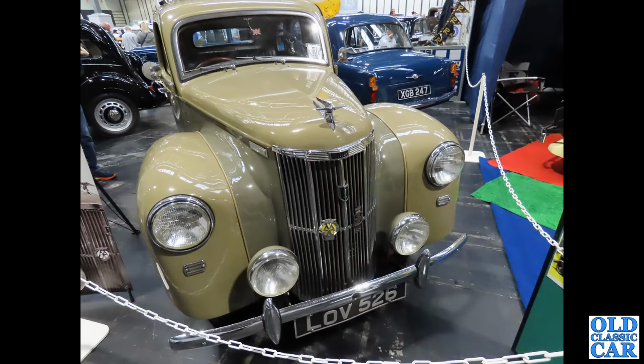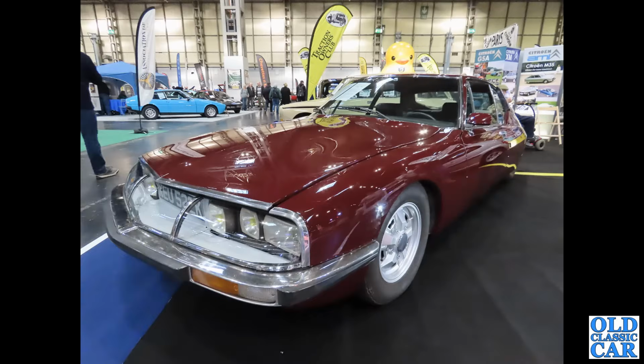Back to the side valve Ford Club, and I promised you a better look at this E493A Prefect, LOV526. I don't think I've seen this one before. Very distinctive two-tone paint scheme on this particular car. That's got the 1172cc side valve engine under its bonnet, the engine that, as I mentioned before, made its debut in the Model C.